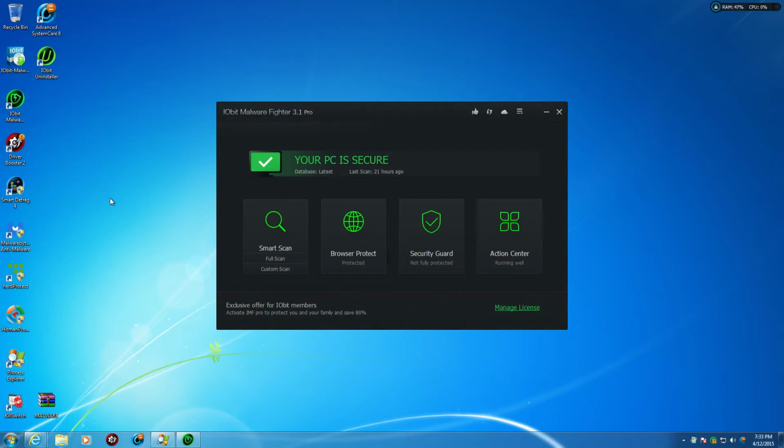Basically Malwarebytes made their statement and said that they had proved that they were copying their signatures. IObit, like I said, removed all the statements that they made saying that they didn't copy it. So it was pretty much an admittance to saying they screwed up.